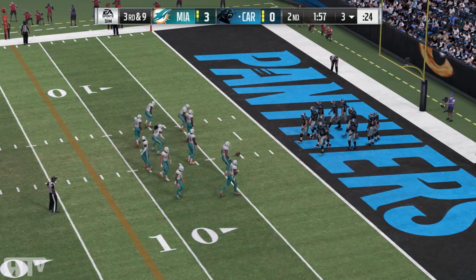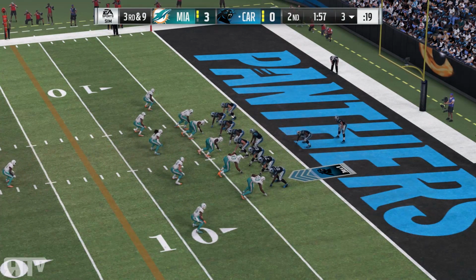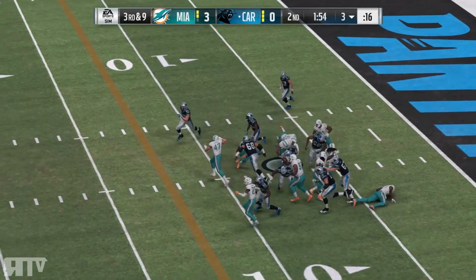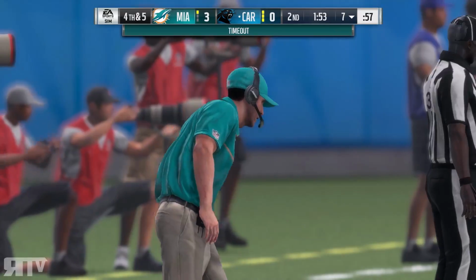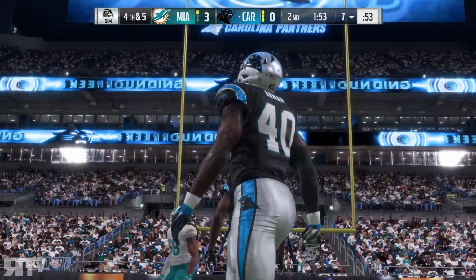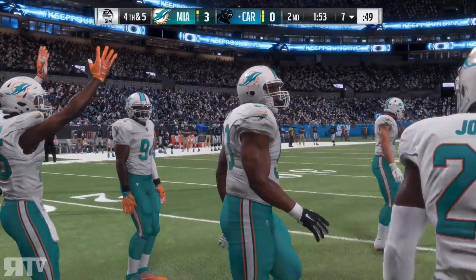Facing the prospect of a punt from their own end zone, they need some cushion. Let's see what they can do on 3rd down. A give to the fullback on the dive. And this one will be taken up. They'll spot it right at the 7. Now the Dolphins are going to take another timeout here. So that means they're down to 1 remaining here as we head toward halftime.